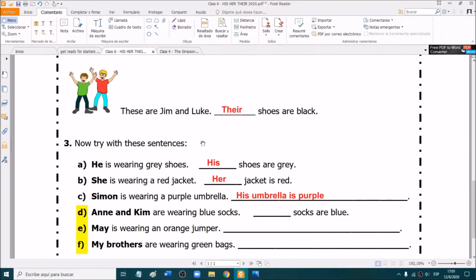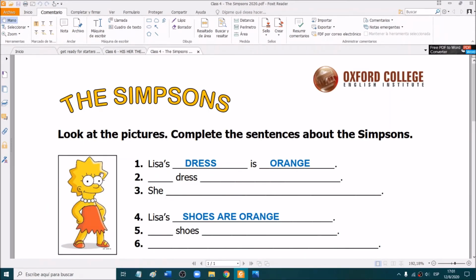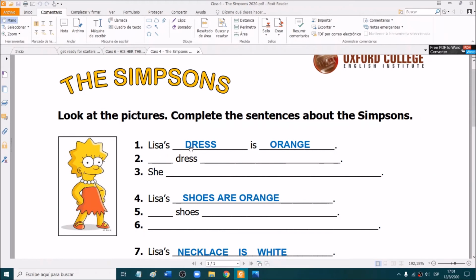Good. Now I'm going to ask you to go to the Simpsons handout. Do you remember the handout? This one. We have already completed the first sentences, the sentences with apostrophe S. Do you remember what this was for? When do we use this? Very good. Yes, to talk about someone's belongings. Here we are saying that the dress belongs to Lisa. Lisa has a dress and the dress is orange.